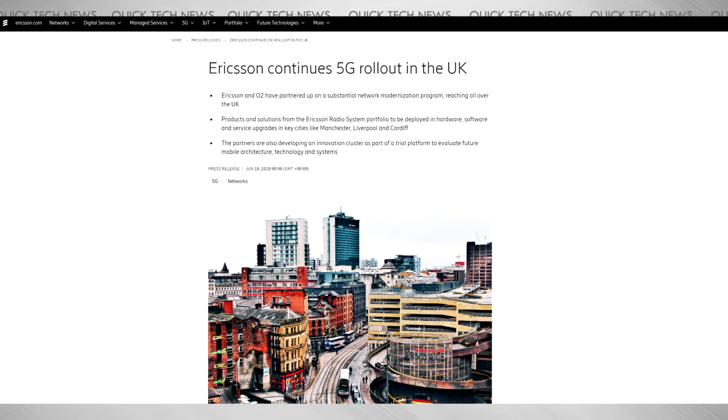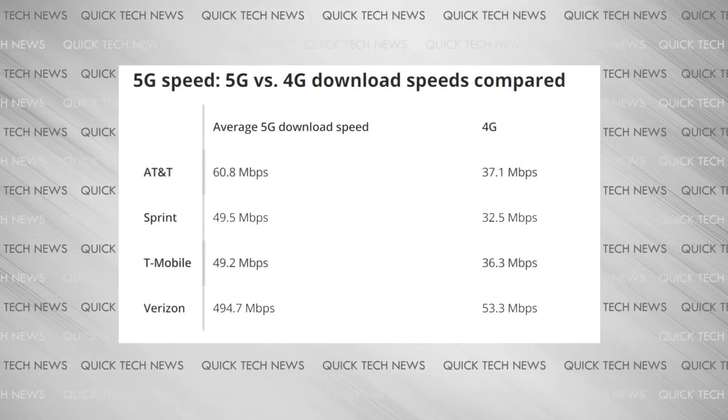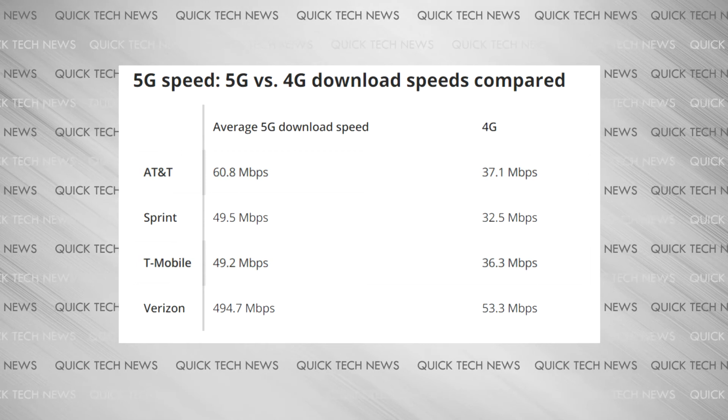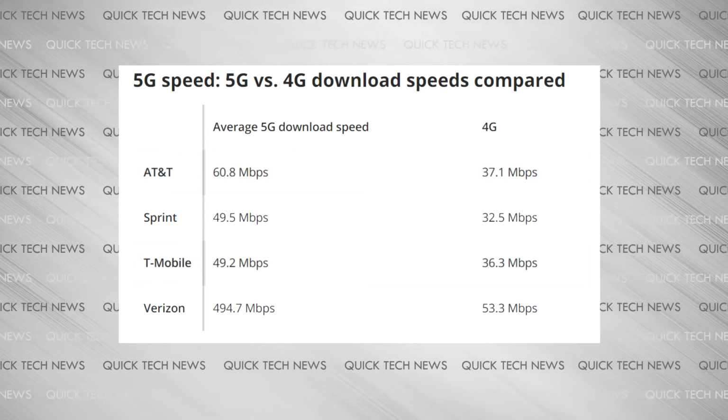5G is faster than 4G. There's no discussion around that. Even on low-band networks, meaning they are focusing more on coverage than pure speed, you have up to 3 times faster download speeds over 4G.